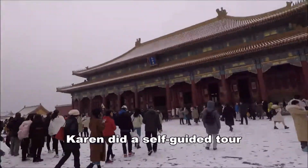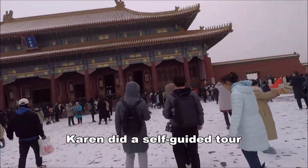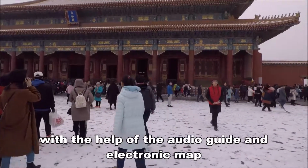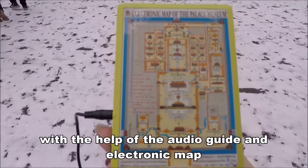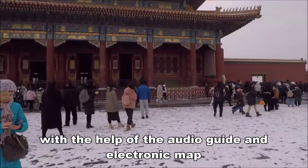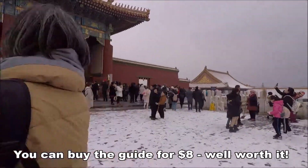I didn't want to walk into it with me because I have no idea where I'm going. There's an awful lot of people here. We're at the Forbidden City. I have an electronic map to help me, and an earpiece to kind of tell me a few things that's going on. But I still really don't know. So we're just going to pretend.